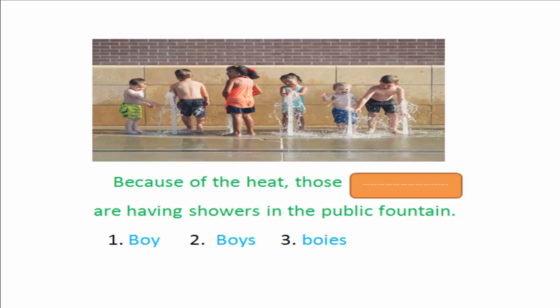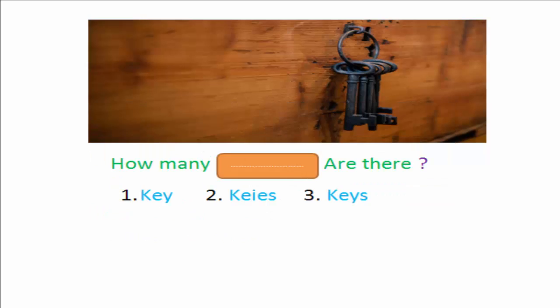We move on to the next exercise. Again, check the photo. What do you see? Very good. Okay, we need them to open doors and to close as well. Maybe close it and more. Okay, let us read the option or the sentence. How many are there? This is a question and we don't need to answer it. How many are there? This is interrogative form, question.